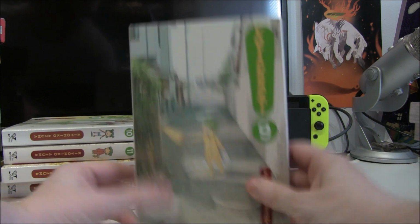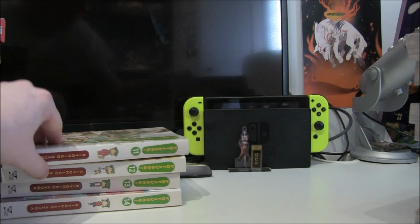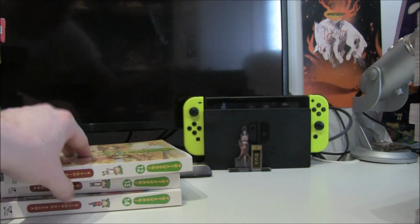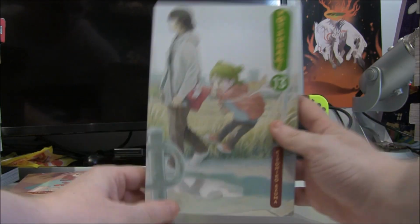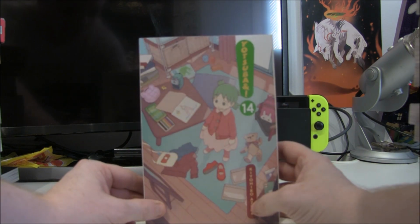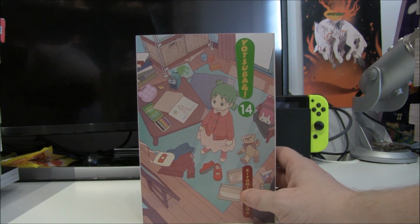Possibly Laid-Back Camp as well. But yeah, this is one that just gets better and better. You can see just from looking at the volumes that the artwork is getting better and better over time. And the stories have been so fun and so great. I'm actually even considering rereading the whole thing again because it's been at least 3 months.